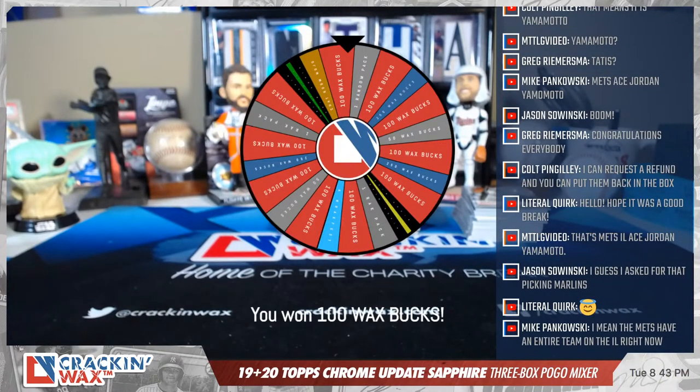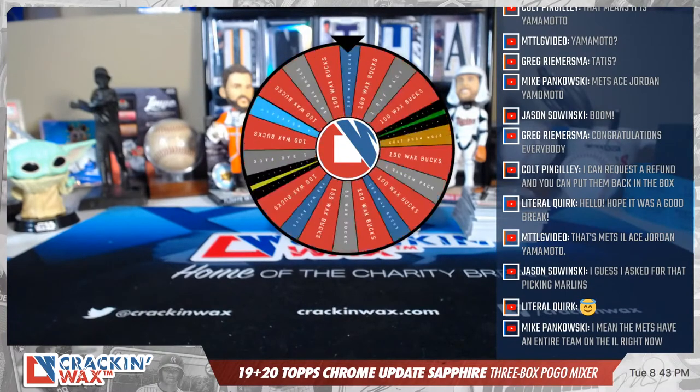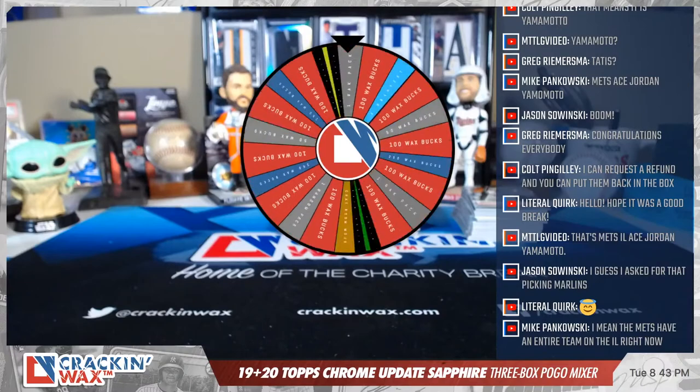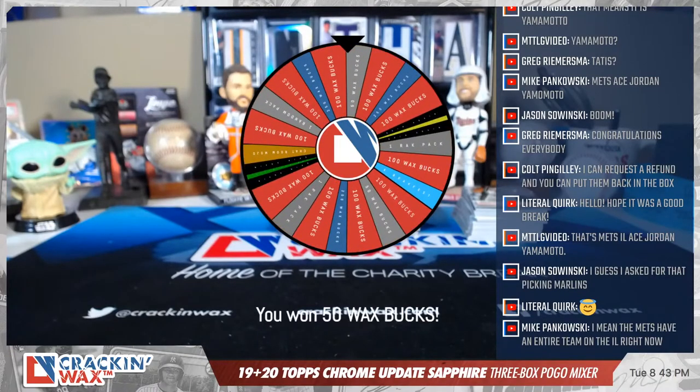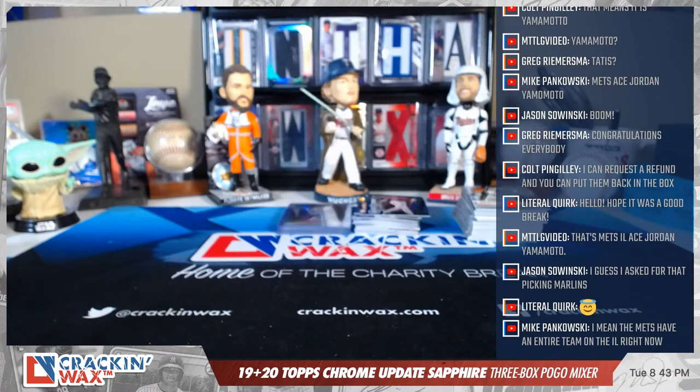All right, let's give that wheel a spin. Let's see what Glenn is going to win. Good luck, sir. This one is for you. $5.50 wax bucks to go with the 100 wax bucks that you won earlier, sir. Congratulations. And that is going to do it for 19 plus 20 Topps Update Sapphire 3-Box Pogo Mixer number 2.